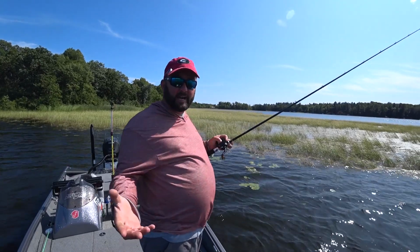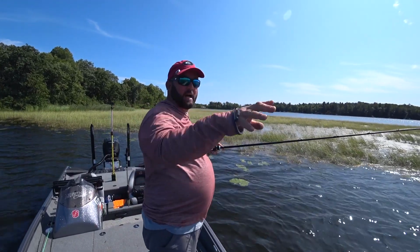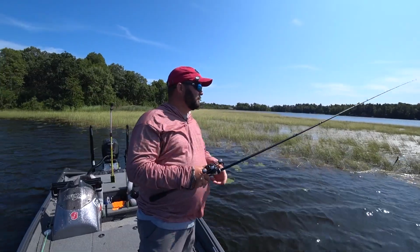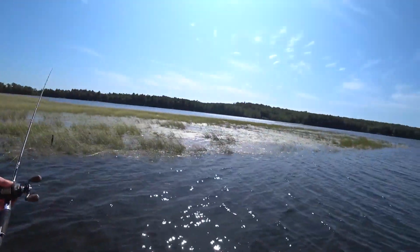Well, that's the only place I'm finding them, because the wind has blown them up and matted them up. And so if it's not wind-blown, there's not going to be mats anyway. At least, you know, a couple of miles of shoreline has told me that. So let me show you. I haven't hit this one yet, so there's liable to be a fish under it.